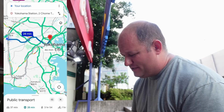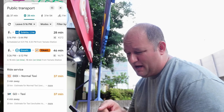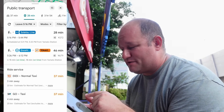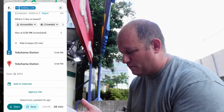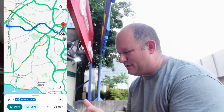It's that time again to jump on another train, and of course over here we got all the stuff going on. As you can see, we're just gonna take the single train. It's gonna cost us 272 yen. It's gonna take us about a half hour to get to Yokohama station from here. If you notice, there's a little person right there. It tells you it's gonna take 5 minutes to walk there, and then plus ride. So it's a 23-minute train ride, but it takes 28 minutes. So it includes the time it takes you to walk and get to where you're trying to go overall. 272 yen, super cheap again.